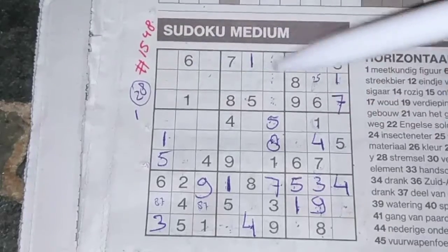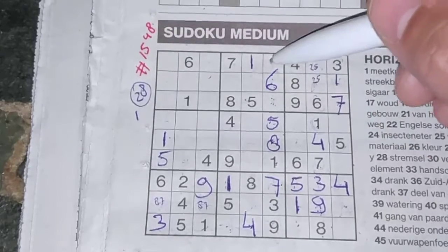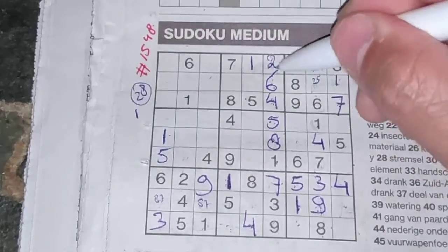We see here 6, no 6 there. Here 6, no 6 there. The only place for the 6 should be there. So the 2 and the 4 are left. We have a 4 here, no 4 there. 4 should be here, and the 2 goes there.